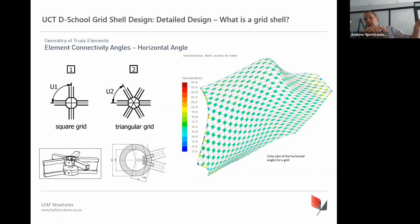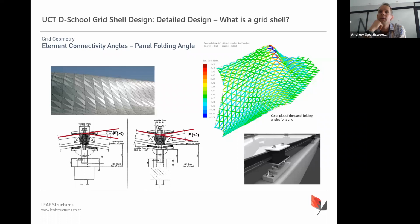There's a whole bunch of ways of doing that, which I'm not going to get into right now, but essentially it's looking at the form, it's looking at the edges, and it's looking at the interaction between the glass and the structure. Once you've got the form and the geometry right, you need to analyze these different angles for the nodes. And the same thing with the cladding: you analyze the fold angles.